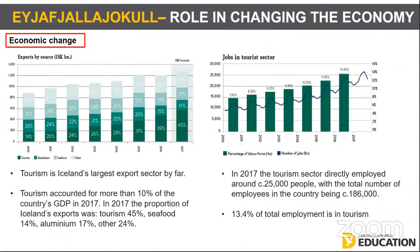I just wanted to show you some more data on Iceland's economy, as it clearly shows the proportion of Iceland's economy and how it has shifted in the last 8 years. In 2017, over 45% of Iceland's exports were from within the tourism sector, and around 13% of the workers are employed within this sector. And this is quite significant now, actually, because tourism is pretty much at zero at the current time, and it is proving quite a difficulty for Iceland, because they are quite dependent now on tourism and the money it brings into the country.